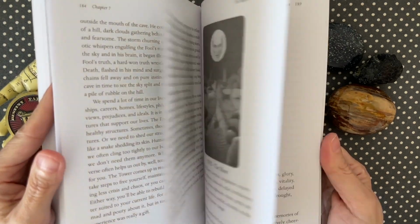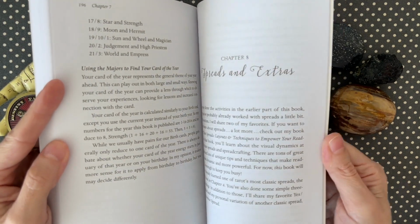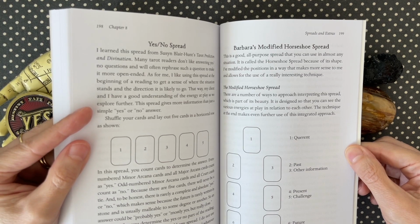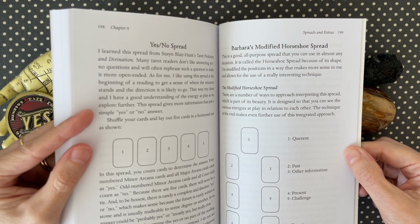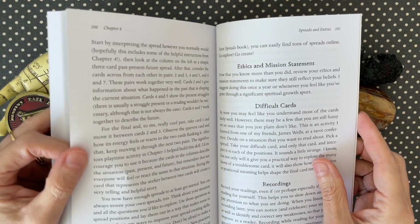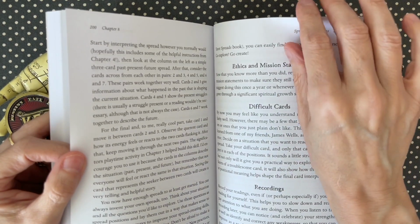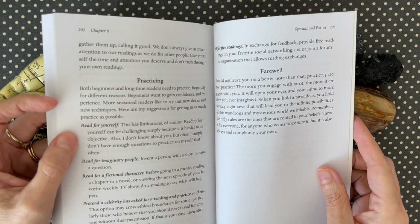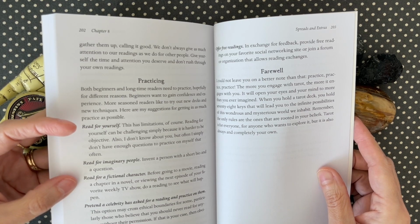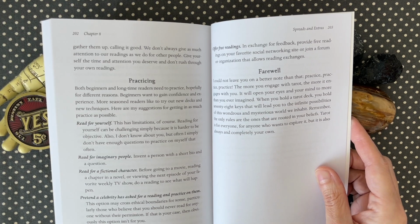So I'm looking for page 197. Spreads and extras. So you've got a yes or no spread, Barbara's modified horseshoe spread. So that's seven cards. The yes and no spread is five cards. She has something about ethics and mission statement, difficult cards, recordings, practicing, read for yourself, read for imaginary people, read for a fictional character, pretend a celebrity asked for a reading and practice on them, offer a free reading in exchange for feedback.